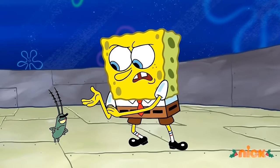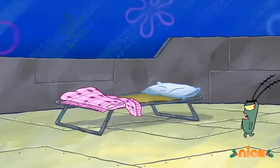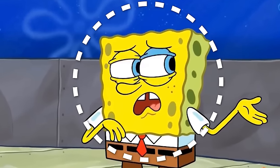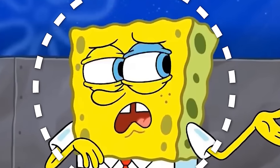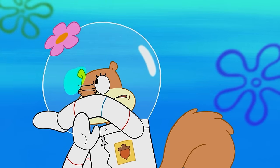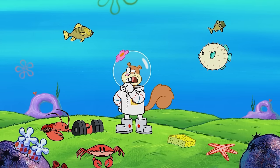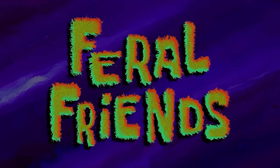I'm not gonna lie, I did recently cover this mistake in a short, so if you guys seen it already, I understand. But for those who didn't, why does SpongeBob's eye look like that? His eyes are blue, which is a major mistake. Okay, and last but not least, I have like 5 or 6 mistakes all in one episode. And I gotta say, I love this episode. I'm talking about Feral Friends.